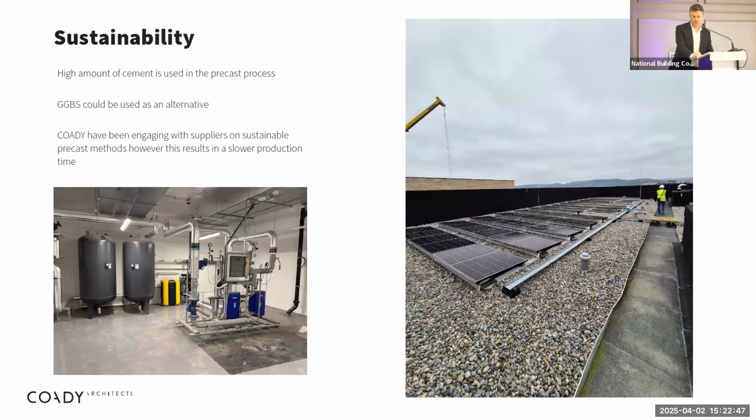From a sustainability point of view then, we're conscious that precast panels do have a high carbon content. We have looked at speaking to suppliers about using GGBS within their concrete mix as an alternative. However, what we've found is that there's a reluctance to move towards that, given the curing time and the impact that that would have on programs and delivery to site.